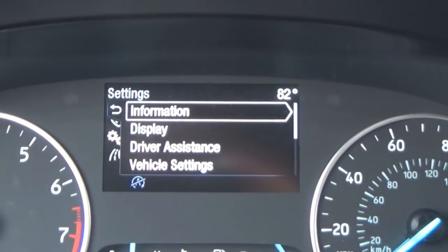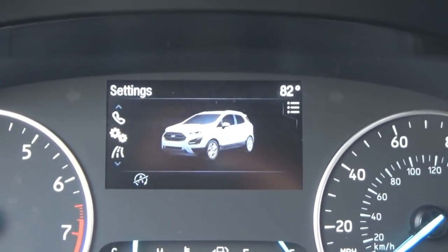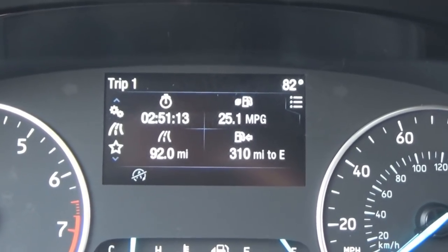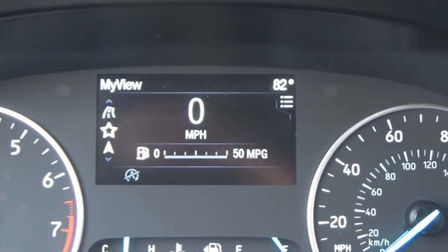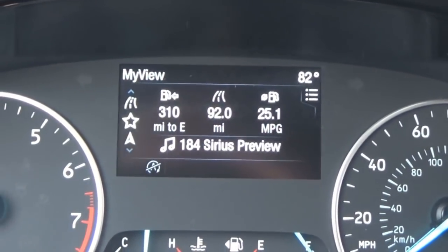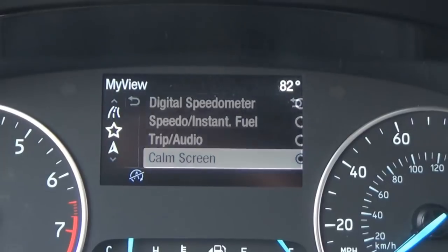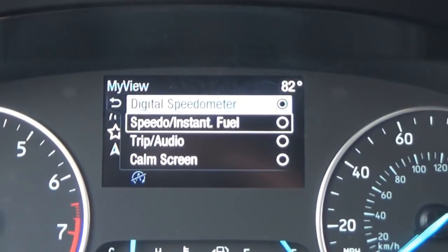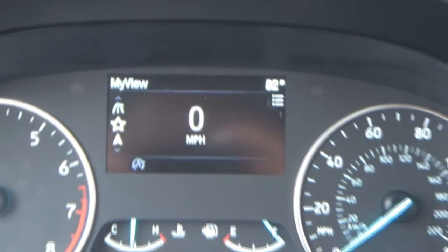So I just think that that's a nice improvement as far as the little smaller car segments that Ford has had. And this little My View thing, you can have it display a couple of other various things if you want. The Calm screen doesn't really show anything. I think it's pretty nice.